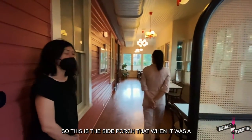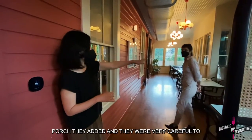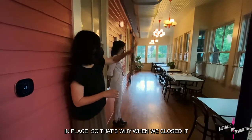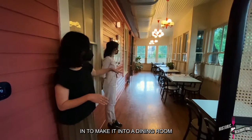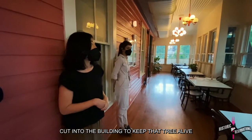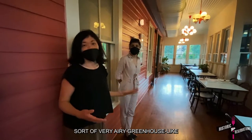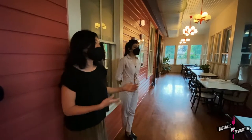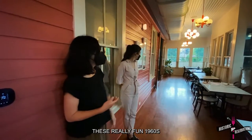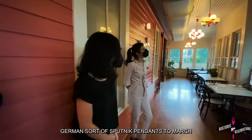So this is a side porch that, when it was a barbecue restaurant, was an open porch that they added, and they were very careful to respect the existing tree in place. So when we closed it in to make it into a dining room, we kept that cut into the building to keep that tree alive. We really liked the very airy, greenhouse-like quality of the original porch, so we kept it that way, used a different color scheme, and found these really fun 1960s German Sputnik pendants to march down the space.